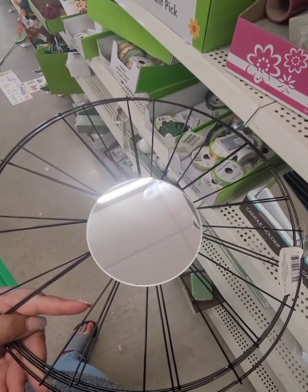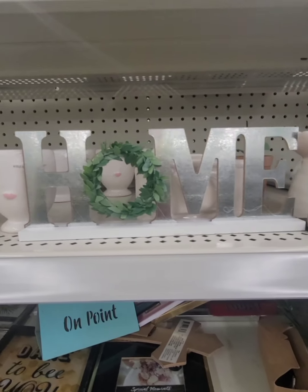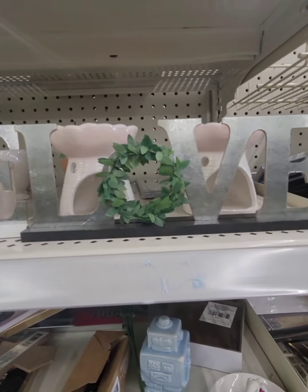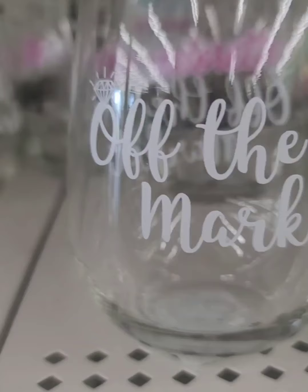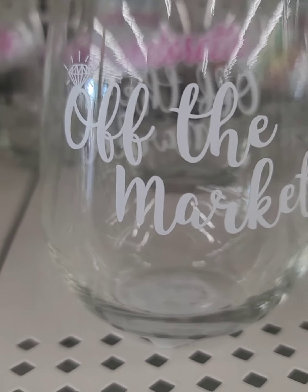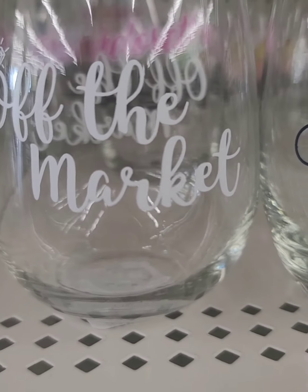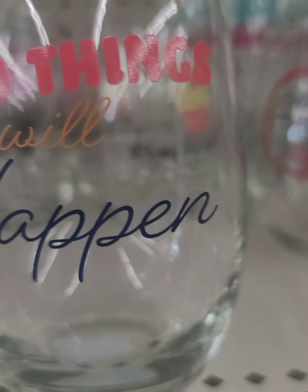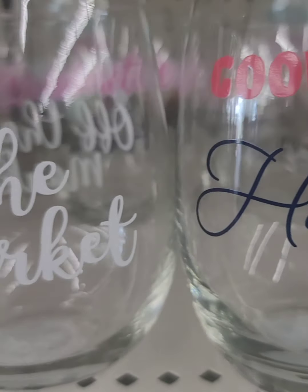What do you think? New home decor signs. This one says home and this one says love. New wine glasses. This one says off the market. Perfect to give to somebody that's newly engaged or married. And this one says good things will happen.